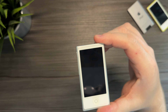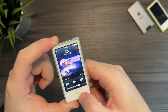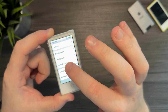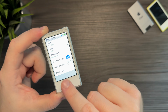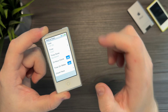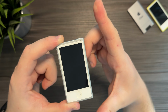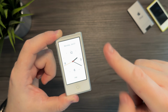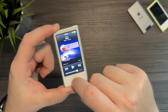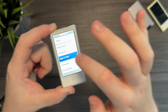Another fun fact about this iPod is that it has no lock screen, but there is a secret lock screen that you could enable by going to the settings, general, date and time, and turning on this feature, which is called time on wake. Yeah, time on wake. And now when we shut down the iPod, or well, put it to sleep, when we turn it on, we'll have a clock, and this acts just like a lock screen. You could swipe to unlock and you're back to your music or back on your home screen. So yeah, well, let me just turn this off for now.